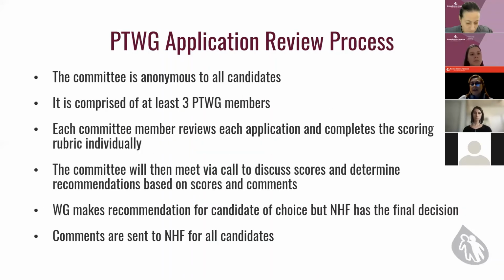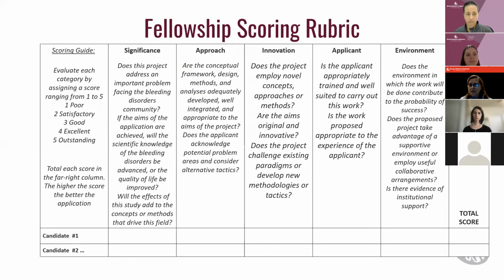The committee is anonymous to all the candidates that apply. Like I said, it's comprised of at least 3 PT Working Group members. We do score each rubric individually. We do determine recommendations based on all the scores and comments, but NHF does have the final recommendation. And then the comments are also sent to NHF for all the candidates. We do try to add a lot of comments to help with the feedback process. Next slide, please.